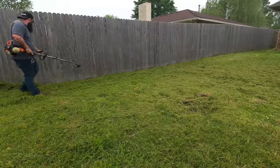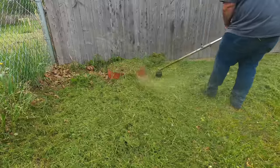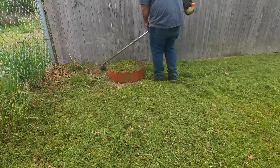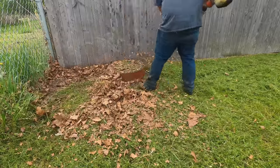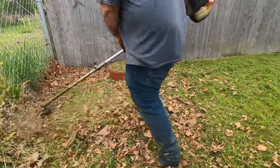What I mean by that is if you're making a lot of noise when you're weed eating up against an object, you're doing damage to that object, whether it's a fence or a pot or whatever it might be. Now I'm also weed eating so that the direction of the string is actually pushing everything into the yard. So that's something to be aware of.